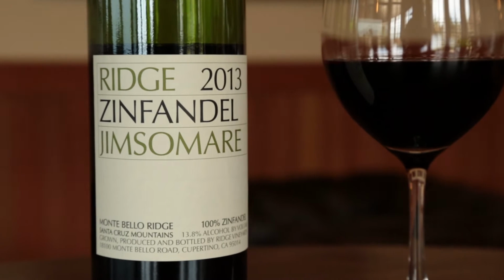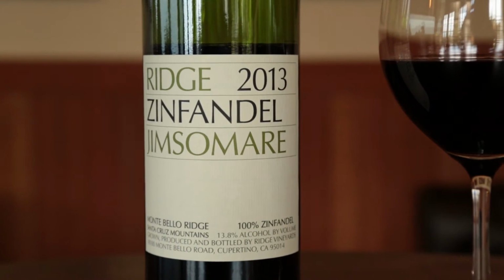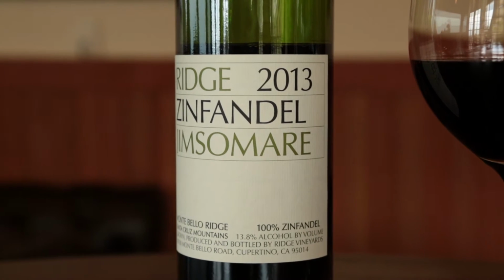In 13 vintage, the yields actually were quite good. We were able to produce 15 barrels of this wine. It was planted 100% varietal, and it's growing on this wonderful limestone soil we have here at Montebello. So it's a really distinct style of Zinfandel.